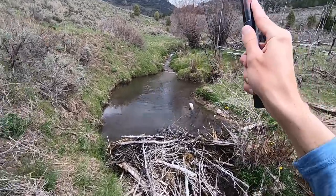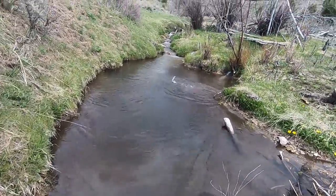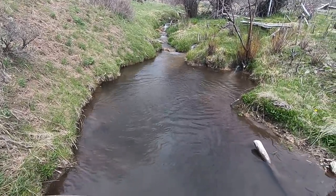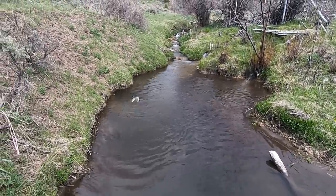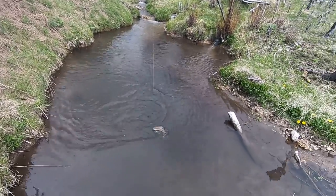Got one, fish on. Whoa. That's a decently sized fish. Come on. Beautiful. Wow.